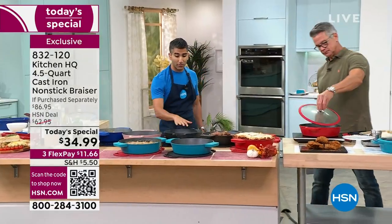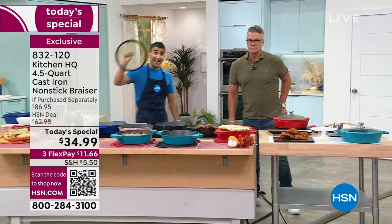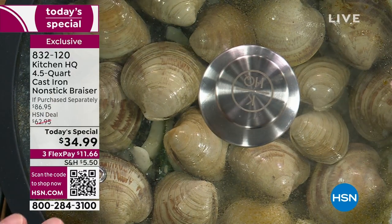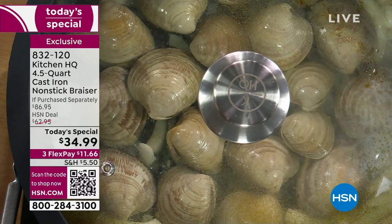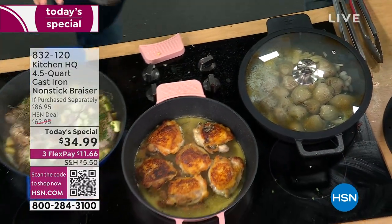So here you go. You sweat out those veg, those aromatics, get the clams, and then lid on, airtight seal. Those clams are gonna open up in about 4 minutes. You can't even hear them. They're beautiful. You can't hear the bubbling. And that is gonna allow these to steam, and also it accelerates the cooking time, right?